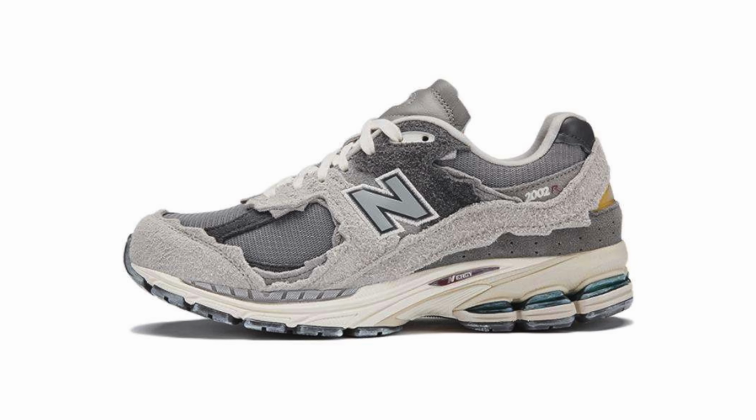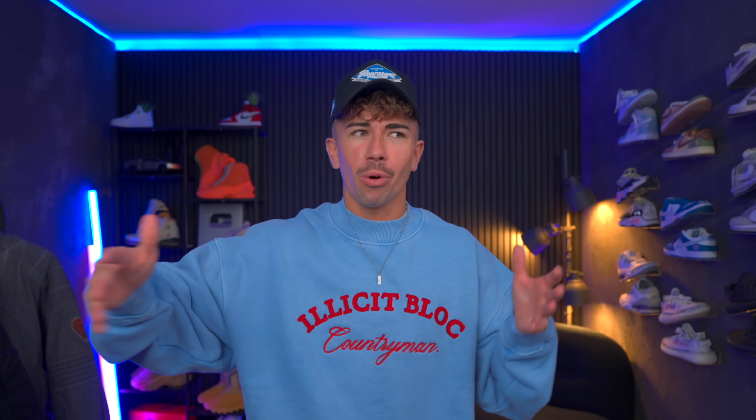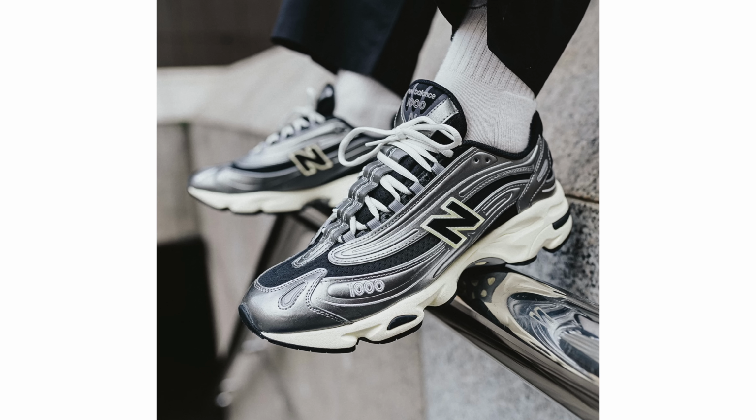It just doesn't excite me that much just because it looks so similar to the 2002 R model, which is something that was trending before the 1906s. So it kind of feels like we've had this super long trend of almost the same sneaker. It also seems like New Balance has been trying to get other models in the spotlight, like the brand new New Balance 1000. So it probably has about 6 months to a year of being this insanely hyped up trend.